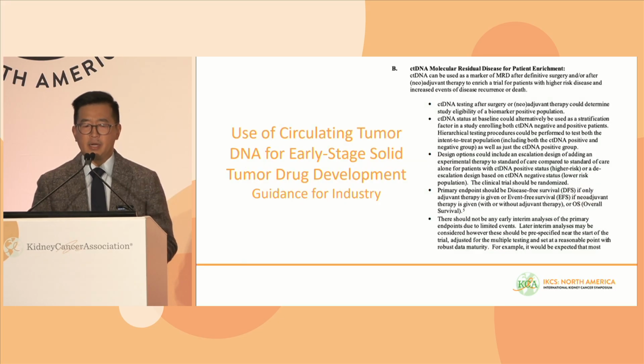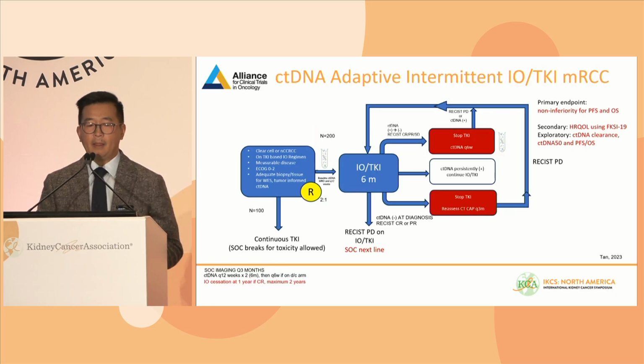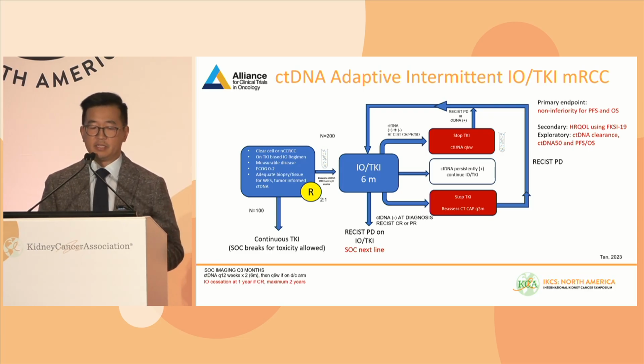So the FDA has now released guidance for investigators and industry to help incorporate ctDNA into our clinical trials, whether it's to intensify or de-escalate treatment. A week ago, I presented a concept at the Alliance for Clinical Trials in Oncology, looking at patients that are started on a TKI-based regimen. We would include clear cell and non-clear cell kidney cancer that had measurable disease, but they also have to have a biopsy for whole exome sequencing and a tumor-informed ctDNA assay.